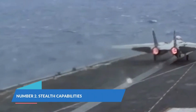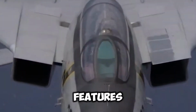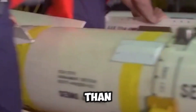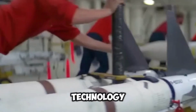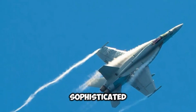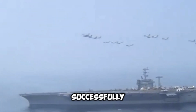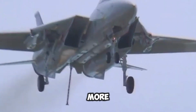Number 2. Stealth capabilities. Compared to modern fighters, the F-14 Tomcat has few stealth features. Its bigger radar cross-section makes it easier for adversary radar systems to identify it than more recent stealth designs. Although it was constructed prior to the widespread adoption of stealth technology in military aviation design, its operational efficacy was mostly dependent on maneuverability, speed, and sophisticated avionics rather than low observability traits. This indicates that although it could successfully engage opposing aircraft with its speed and weaponry, it lacked some advantages found in more recent stealth fighters that put avoidance above combat tactics.